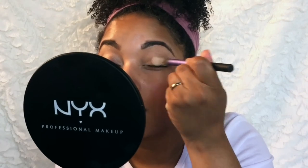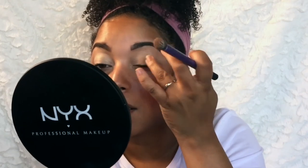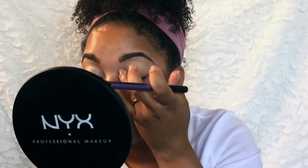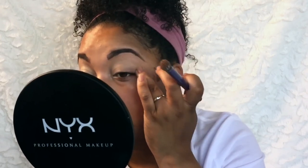Now I'm using the NYX. This is an eyeshadow base. This reminds me a lot of Soft Ochre by MAC. I would even consider it a dupe. So if you don't want to pay the coin for that product, you can definitely get this one. They have it in flesh tone. They also have it in this white yellowy shade, which is like Soft Ochre. So just blending that on my lid. And y'all, it lasts all day and I don't get any creases, and I have extremely oily lids.